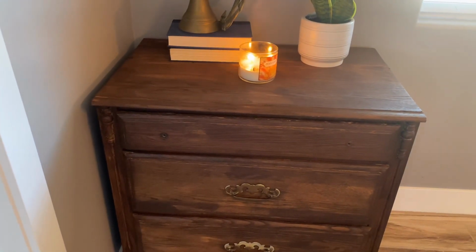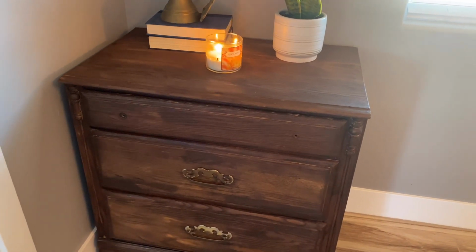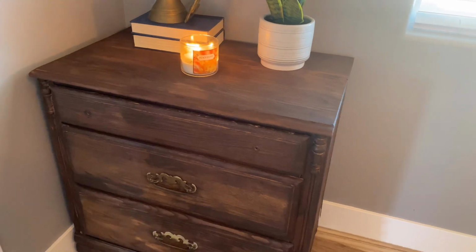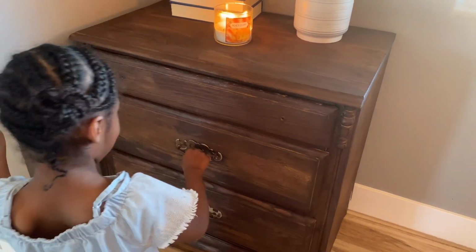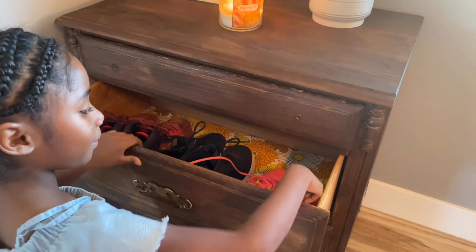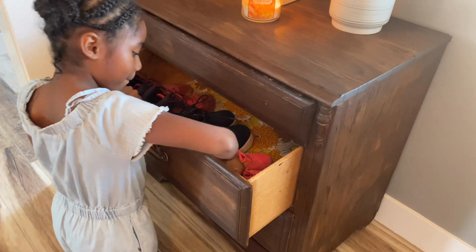So my daughter actually, she's gonna show you where her shoes are gonna go now when you enter. Let's go, baby girl. Can you show them? Where do they go? They go in here. Yeah? Do you like it?